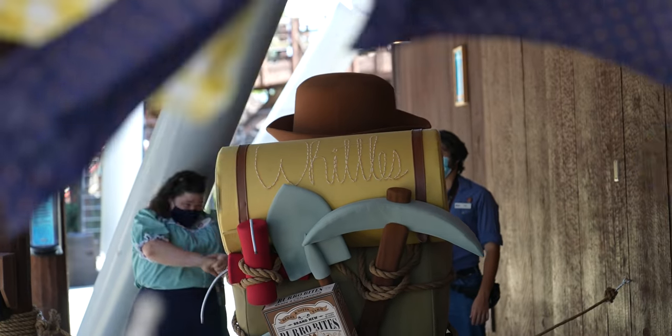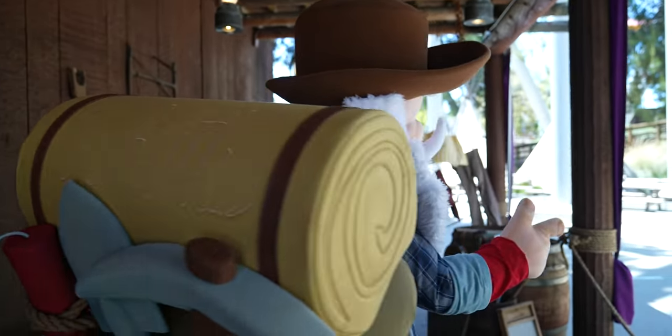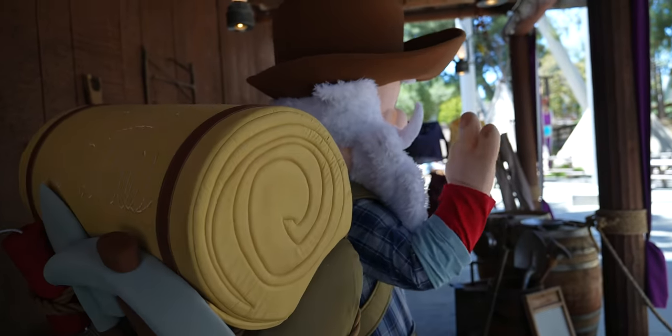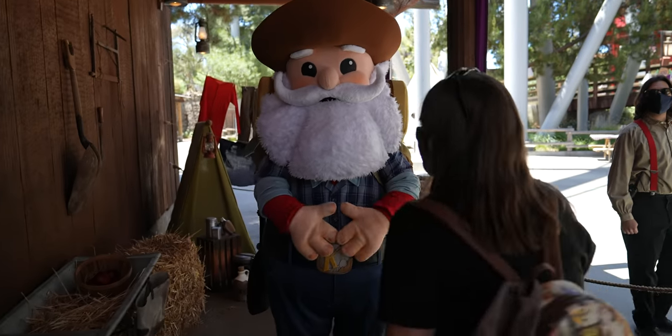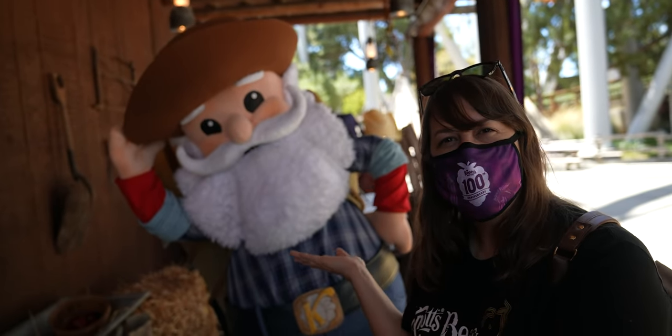Dynamite for some reason. Why do you have the dynamite? What, are you blowing stuff up? Oh, that's right. He's a prospector, so you've gotta have the dynamite in here. Gotta find those ores and precious gems. That is true. Lid off! It's Whittles.